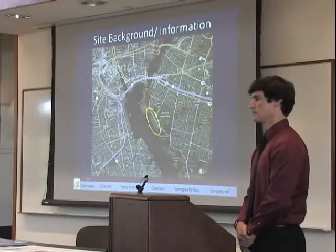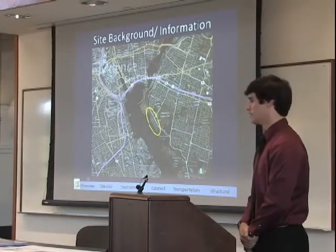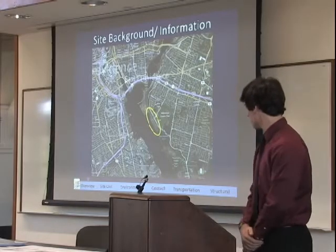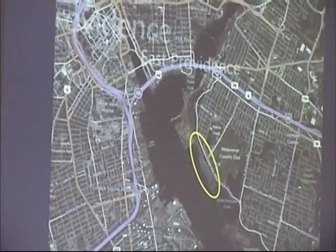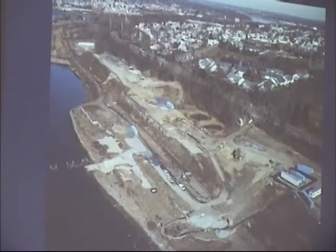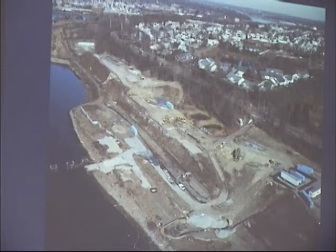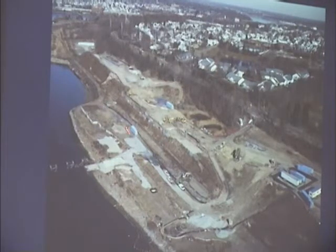Our site is highlighted here in yellow. It's located in the city of East Providence on the east side of the Providence River. Directly across from our site is the Port of Providence, so we had to deal with this when coming up with our site layout. This is a view of the pre-existing site conditions. As you can see, there are two distinctive tiers, a lower one here and an upper one here. We were tasked with developing on this lower site here.